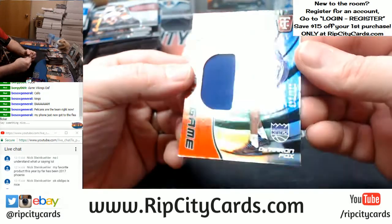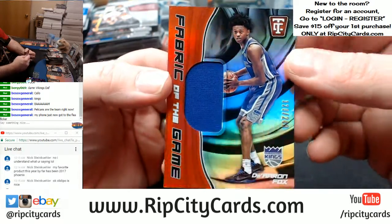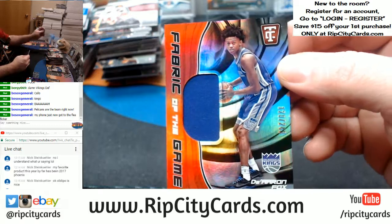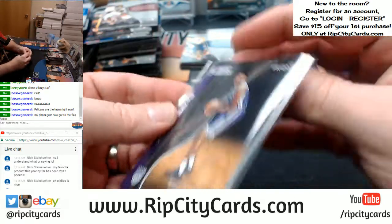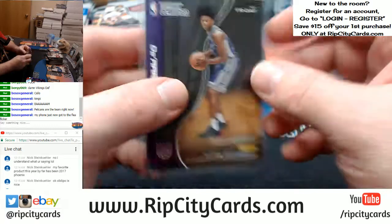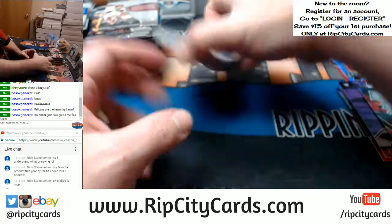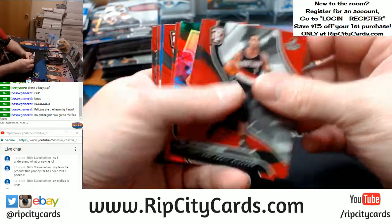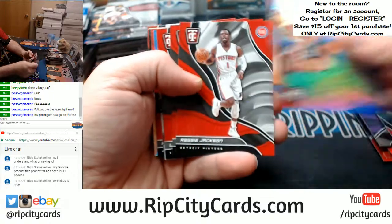275. Right, we've got a 120/249 for De'Aaron Fox. Day Kings. Fabrics of the game. Let me see. Is it game worn? No, it can't be game worn because it's a rookie card. That's right. Zach Collins.